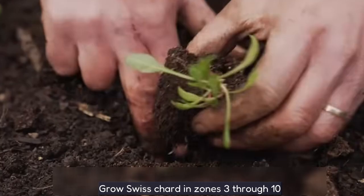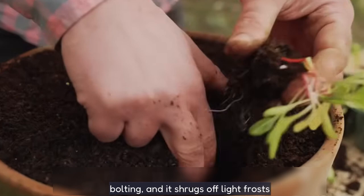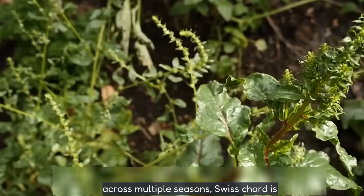Grow Swiss chard in zones 3 through 10 by direct sowing or transplanting after your last frost. It tolerates summer heat that would send lettuce and spinach bolting, and it shrugs off light frosts in fall. Harvest outer leaves regularly to encourage continuous production, and you can often pick from the same plants for 6 months or longer. The stems are edible too, adding bulk to soups and stir-fries. For steady, reliable greens across multiple seasons, Swiss chard is hard to beat.